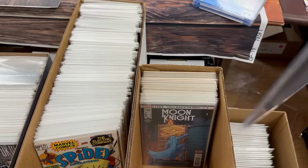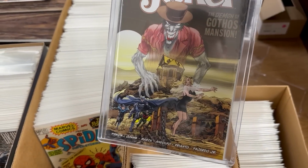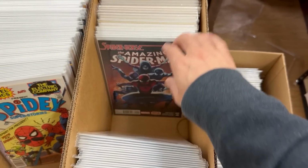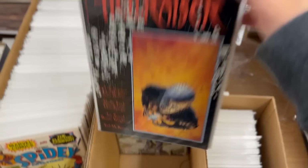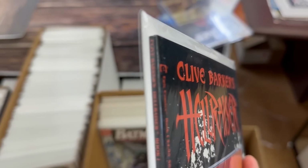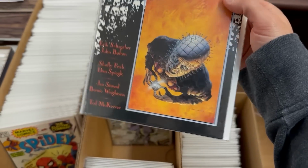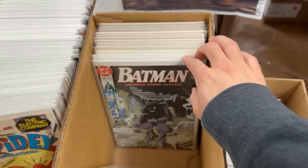Just incredible. I'm going to take this out because it keeps snagging. Joker #2 exclusive, homaging Neal Adams. That's a key. Spider-Gwen, Hellraiser. Now, I just pulled this one because I thought, man, this is a super high grade, square bound book that might be worth getting graded, so I have to look into it more.